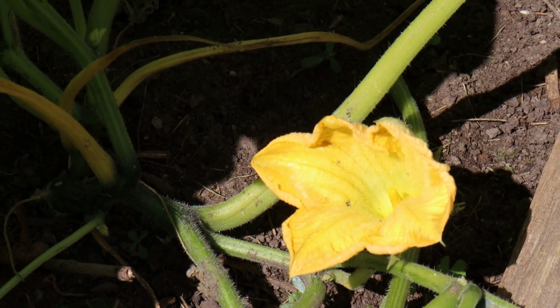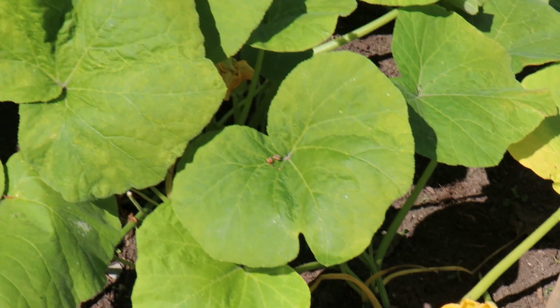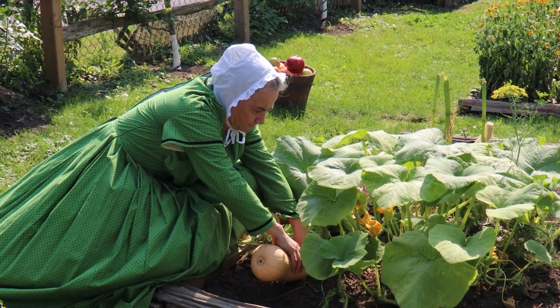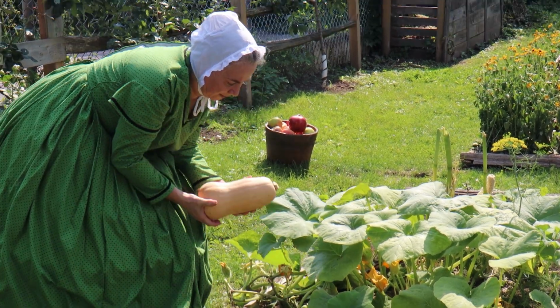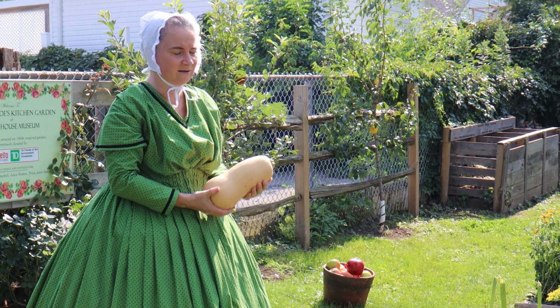For squash, be sure to plant a winter variety which grows on vines that spread across the ground. Butternut, acorn, and delectica are good choices. They ripen in autumn but are called winter squash because their tough outer rind allows them to keep through the winter months.